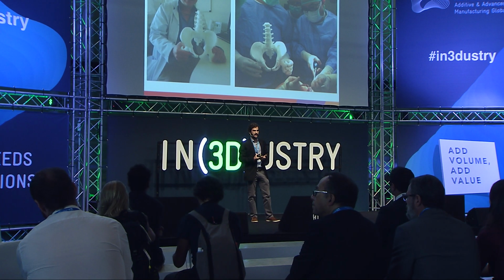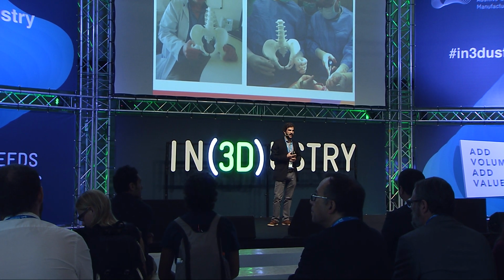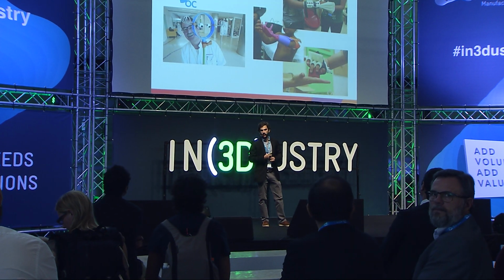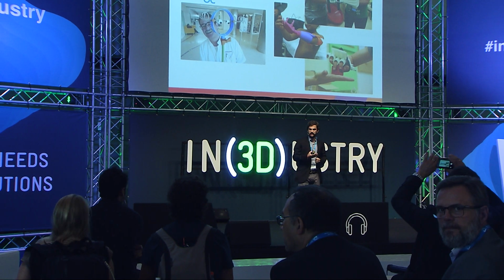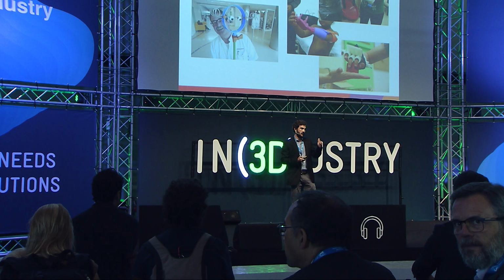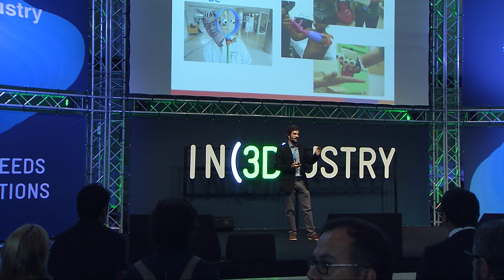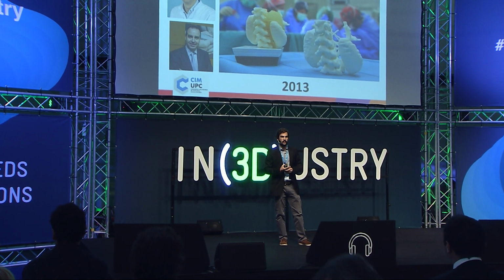What do we do with 3D printing? Basically, we apply 3D printing for surgery planning, and we have some projects in prototyping of medical devices and also in prosthetics and orthosis. We are working more and researching on that last area. How did we get there? What was our journey?